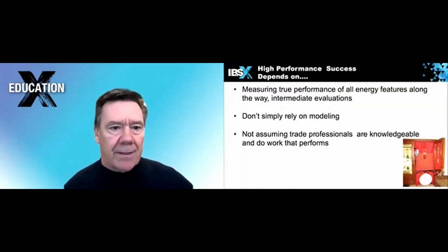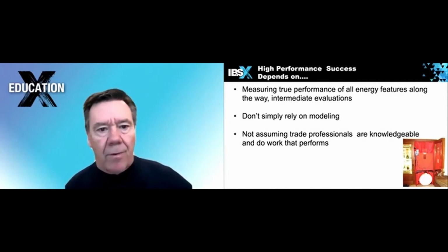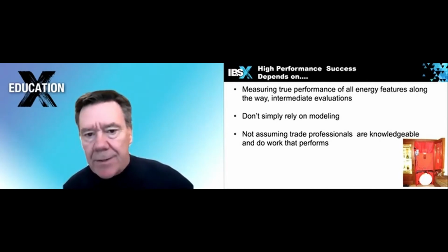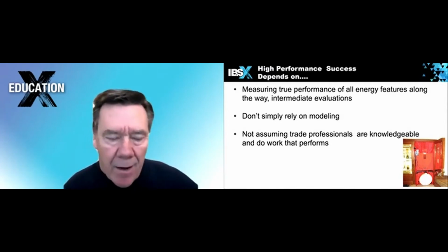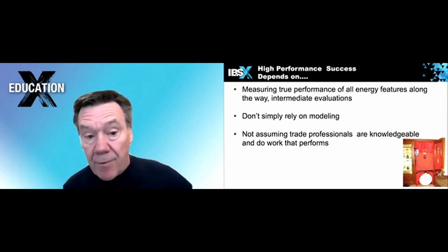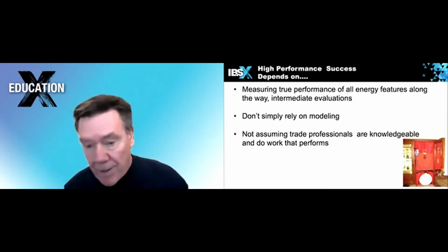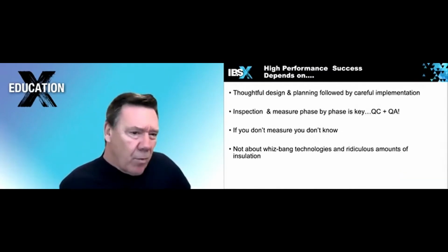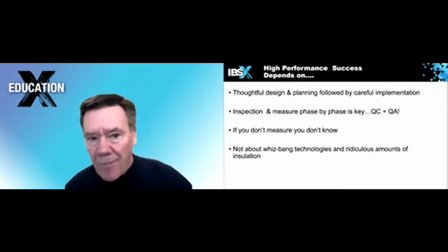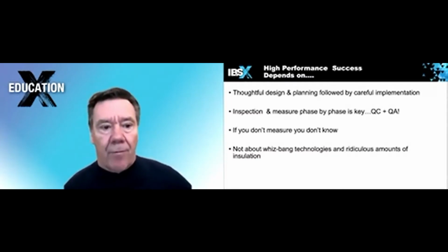Really, high performance success depends on measuring true performance of all the energy efficiencies along the way and doing intermediate evaluations. We don't simply rely upon modeling, because at the end of the day, oftentimes homes don't actually perform as they're modeled. And thirdly, we don't want to assume that trade professionals are knowledgeable and can do the work that truly performs. So this whole concept about integrated design and thoughtful planning, followed by careful implementation, is critical to really building high performance homes.